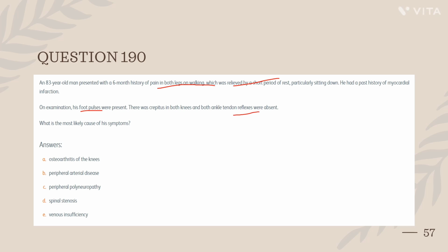OA knee. OA knee will have crepitus in the knee but will not have change in reflexes. Peripheral arterial disease? No, because foot pulses are present. Peripheral polyneuropathy, in polyneuropathy you don't get crepitus in the knee and all. Again, tendon reflexes will not be affected. Spinal stenosis. It can mimic arterial claudication pain. So that is the answer. Not venous insufficiency because there is no venous ulcer, there is no venous engorgement. So here it's spinal stenosis because it can mimic claudication pain. So remember, spinal stenosis can mimic claudication pain.